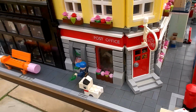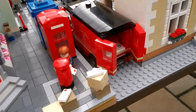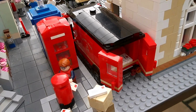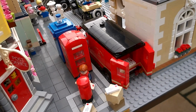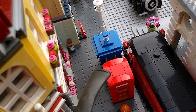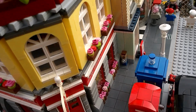And we've got a nice post office van next to that. So there's the post office van with fully hinged doors, and we've got a pile of parcels and letters there just about to go into the post office van. And you'll notice we've got the old-fashioned phone box and police telephone box next to that.